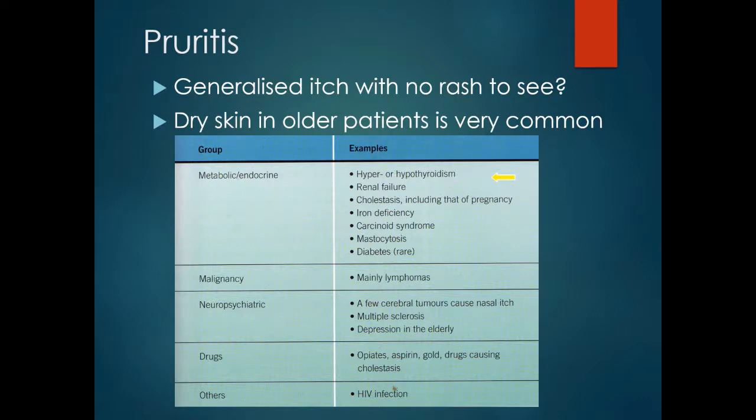particularly thyroid disorder, renal failure, cholestasis, including that of pregnancy, the lymphomas, depression in the elderly, as well as various drugs such as opiates, aspirin, gold, and drugs causing cholestasis.